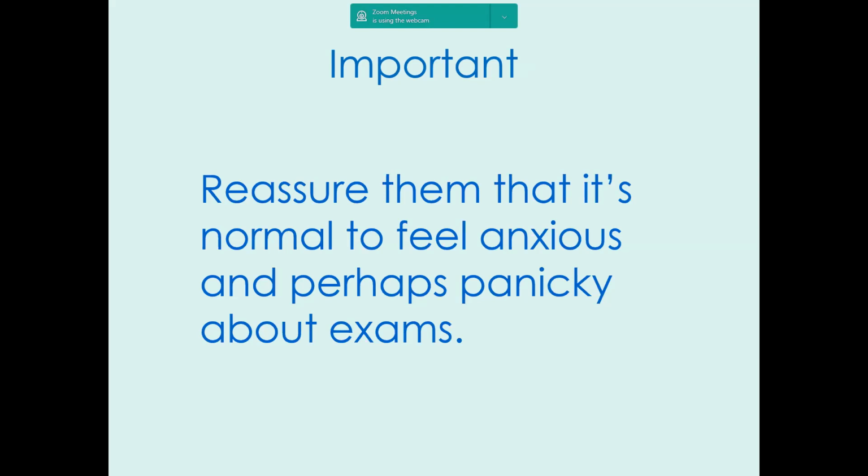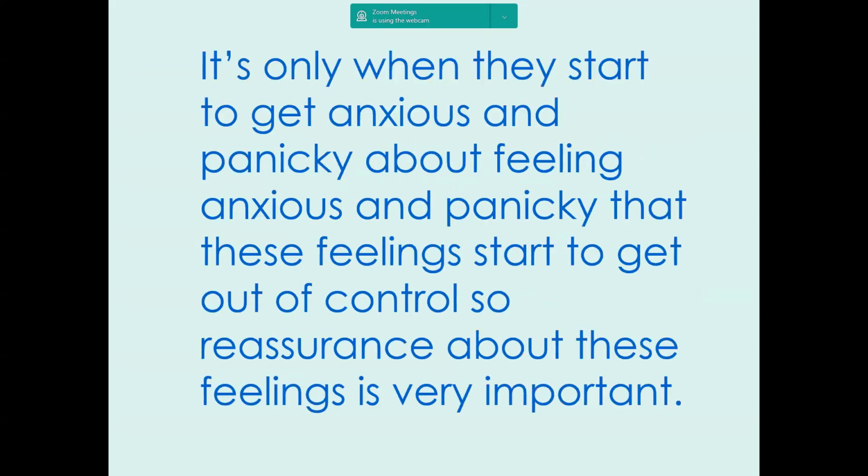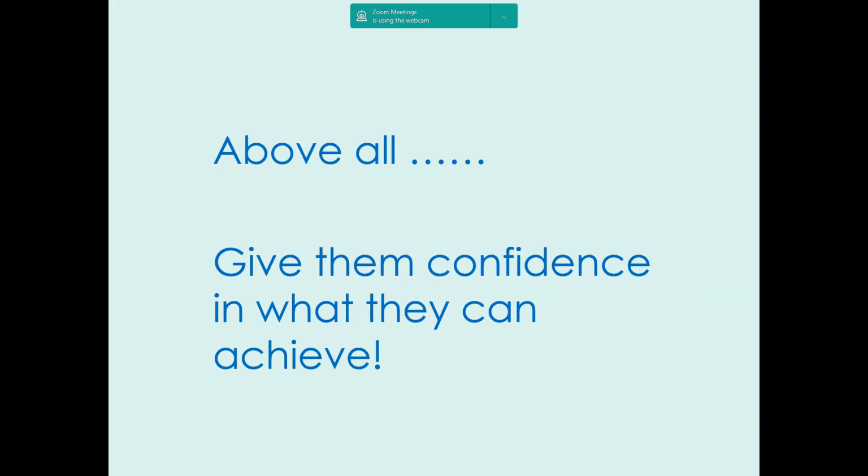Very important to reassure yourself or your child or your pupils that it's absolutely normal to feel anxious and a bit panicky. Try not to worry about it. Help them to accept this. Remind them to read the questions carefully, and I hope you're all a little bit more aware. And above all, give them confidence in what they can achieve, because that is the thing that matters perhaps most of all.